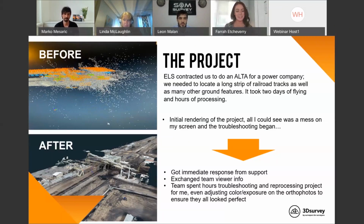This is a big project that we flew out of town for. It was a 2-day trip for a large power plant, and they needed an ALTA done. The specific measurements they really needed were a long stretch of railroad tracks. For any of you, and it appears that 64% of you already fly drones and use software like this, you probably know that long, skinny flights can sometimes be a real pain to process.